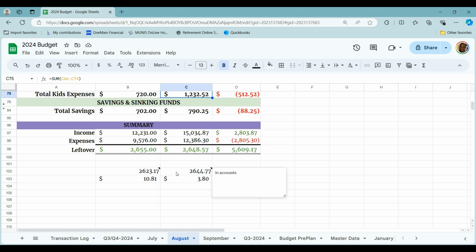When I went into my accounts and did my roundup to roll over into the new month, I had $2,644.77 in my accounts. So the budget is telling me I should have had $3.80 more that I can't find. And I'm not going to sweat it. It's under $5. So we're pretty darn close to what the budget is telling me I should have rolled over.